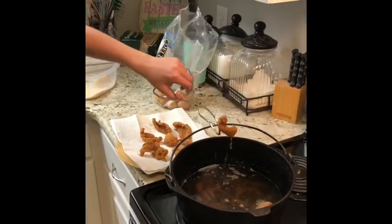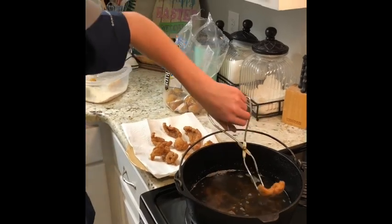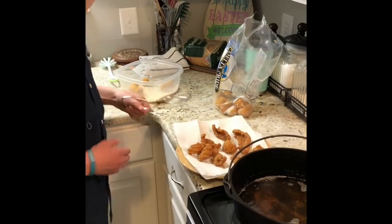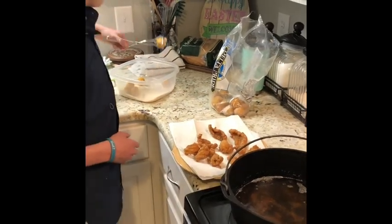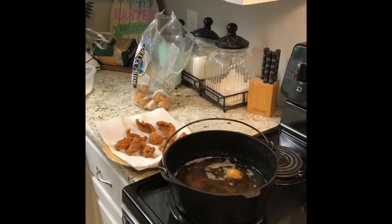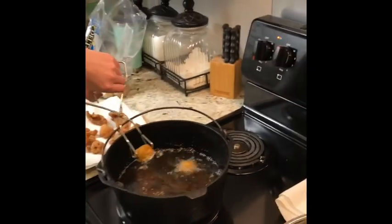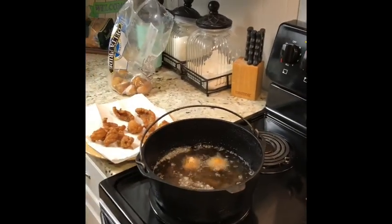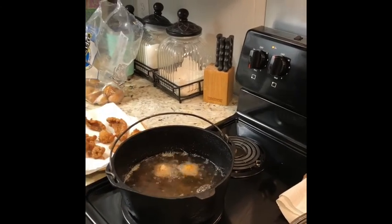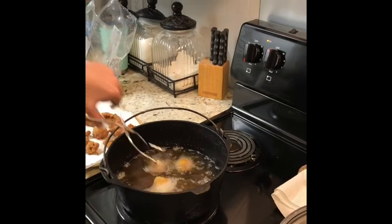One more piece to go. Oh, wait, never mind. Two more pieces. All right, well, that's it. Drop those hush puppies in there. They'll be ready in just a few minutes. I'm going to drop these hush puppies in there and let those cook. Those seem to pop a lot. Yep. Come back up. Look like goodness to me.